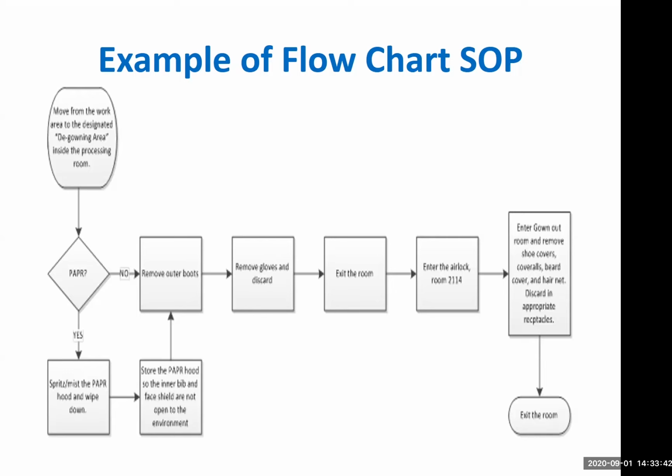Now, if you have no PAPR hood on, excuse me, I'm saying it backwards, then it tells you what to do there. So there's a choice, and we could put that in the hierarchical steps. And sometimes we use flowcharts with the hierarchical steps format because it gives you a visual. So I saw from the hierarchical steps format that I have a choice, but then this is a nice visual.